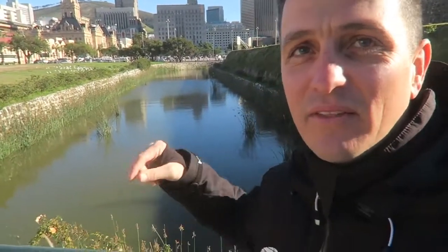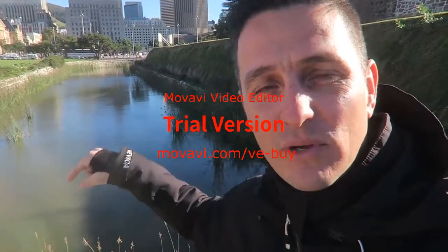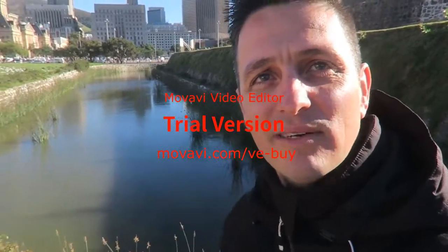So they built all these canals in Cape Town, and the castle moat, in fact this area here is what it originally looked like before they covered it over because it got so polluted and messy. So this is actually an original canal, and the rest of it is just covered over. Crazy.